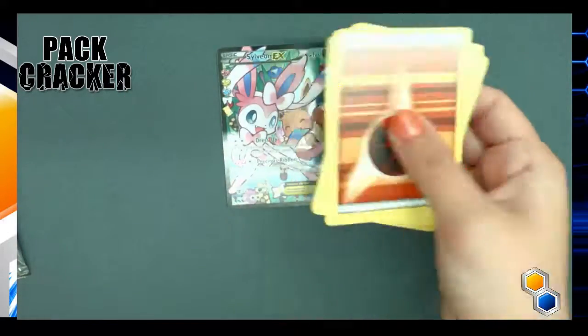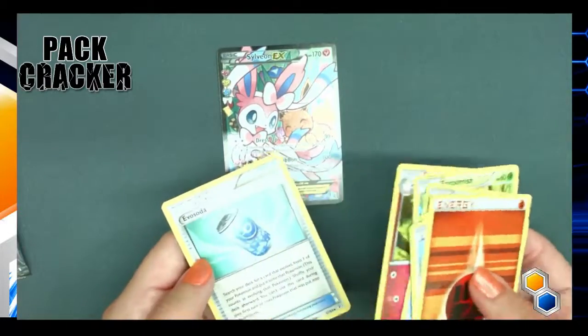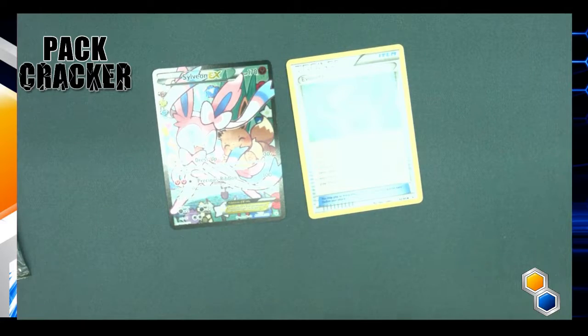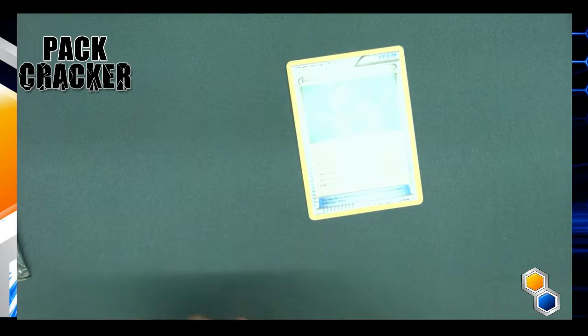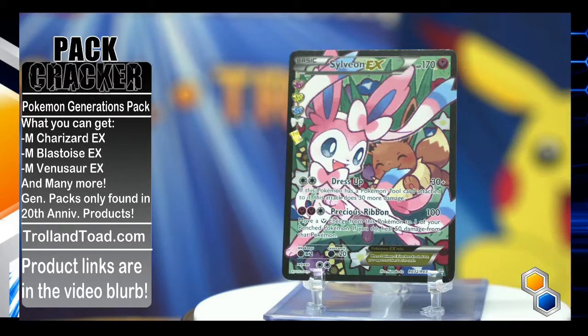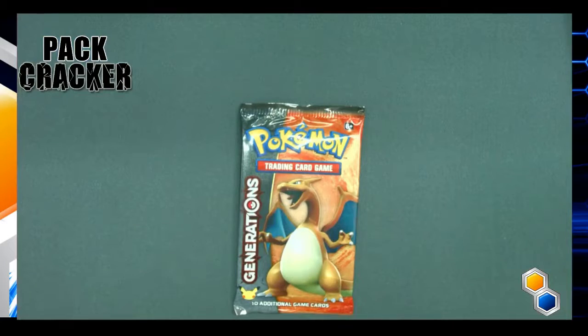Oh, there's a Sylveon EX. Okay, that one wins. And an Eevee. That Sylveon EX is amazing, and that's why it has an adorable Eevee in the picture as well. I'm going to show you guys that one up close. Check that out. He's got 170 HP. It has the most dress up and precious ribbon. Oh, how precious. I love it. So yep, that's one of the cards you could possibly get in the Generations packs. Amongst many other wonderful ones, but this one is my favorite so far.